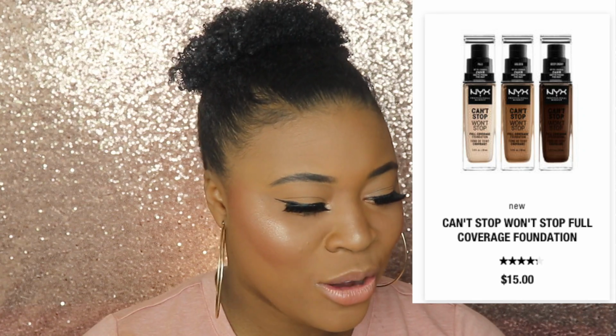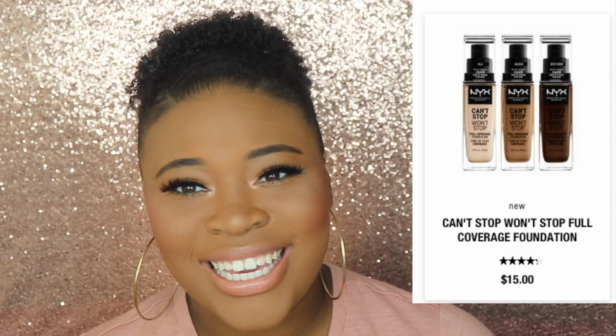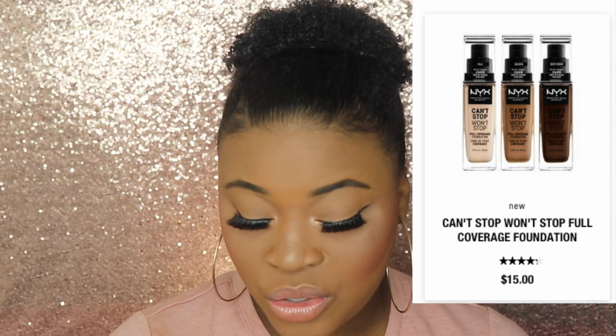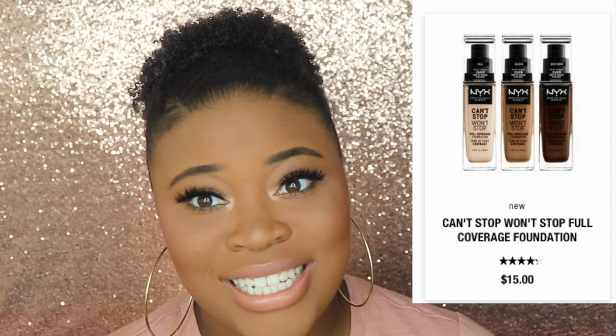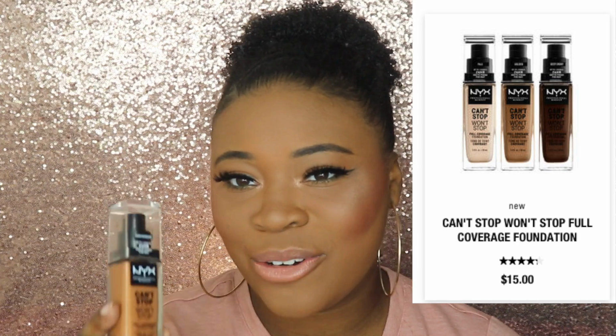I tried this out and I said I liked it, but I didn't like it. It was okay, but it wasn't bad. It just had too many flaws for me. I felt like it was not long lasting at all to me. The shade, I still haven't even gone back and got my correct shade yet. I'm on the line of just returning it altogether.